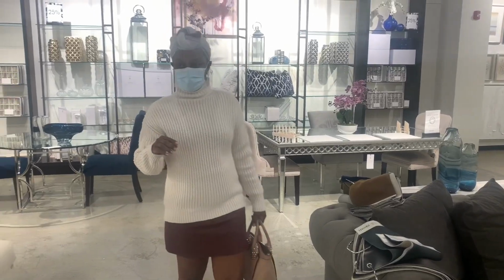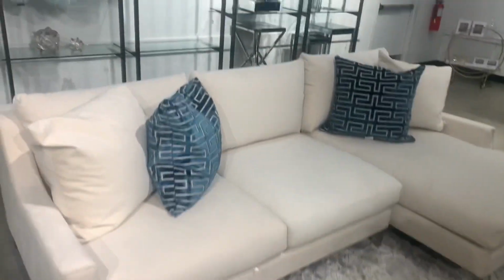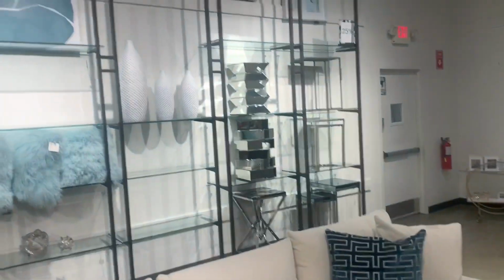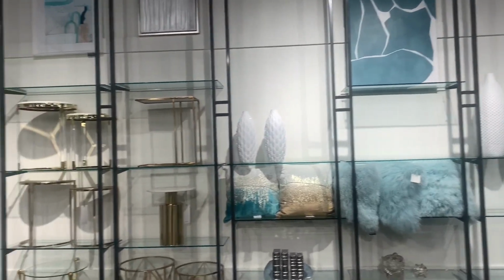JB and I went to Z Gallery. I think I've been to Z Gallery maybe once or twice before, and I'm not really a glam person, so that's why I don't really shop there. But we're just walking there because we're just trying to kill time and just hanging out.